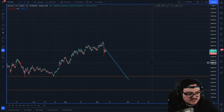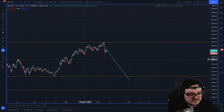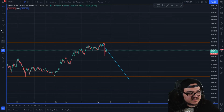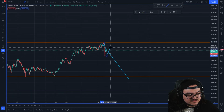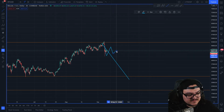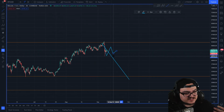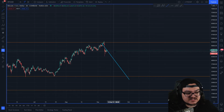So, if this is the top, this is probably going to play out similar to what happened in coronavirus. Kind of have a retracement, and then slowly awakens. Might have one push down, and this might just spiral. I can't sit here and give you an exact, but this is what I'm looking for.